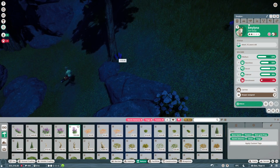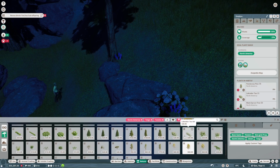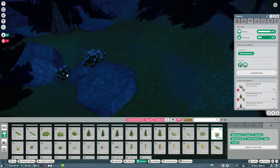There we go. And maybe we can get a little bit more of these flowers. They're actually pretty big and pretty. There we go.